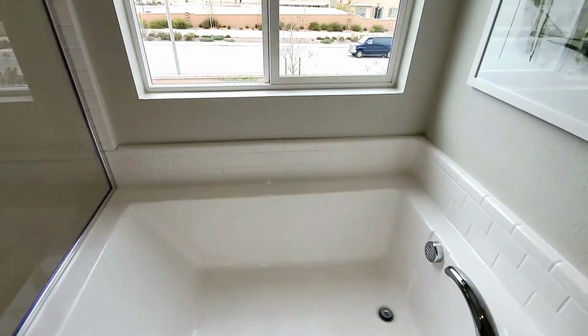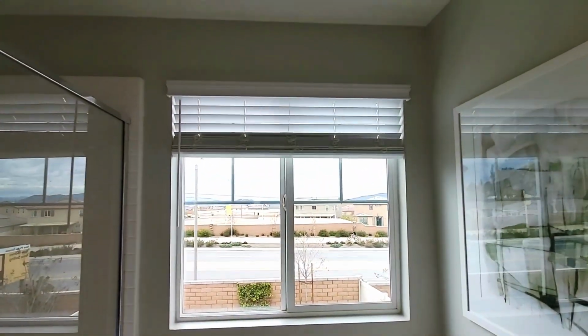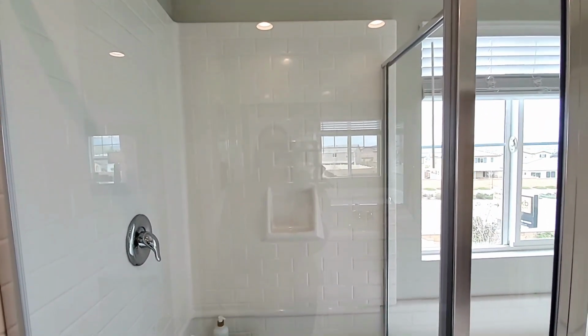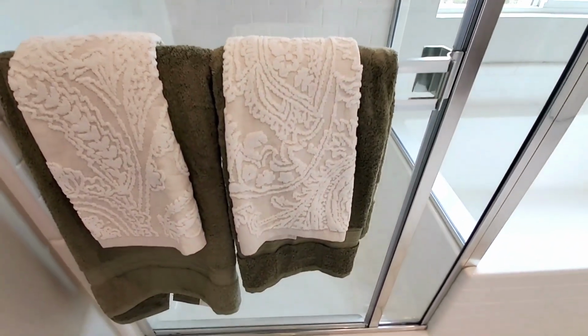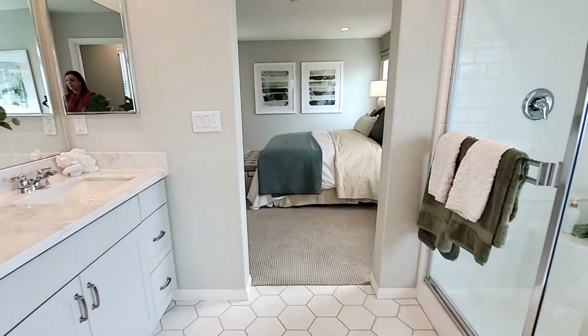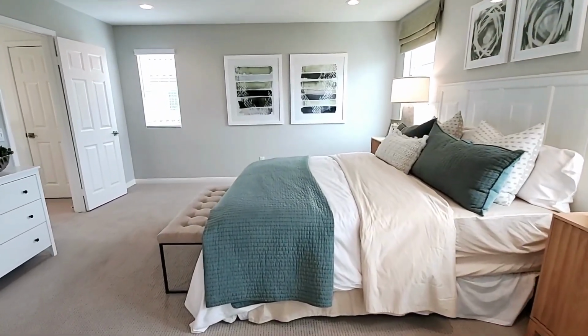The bathroom itself is a testament to indulgence. You have a choice between a luxurious bathtub or a refreshing shower, ensuring a personalized bathing experience tailored to your preferences. It also has recessed lighting, cabinets, and dual sinks. The owner's suite is quite spacious and a beautiful retreat.